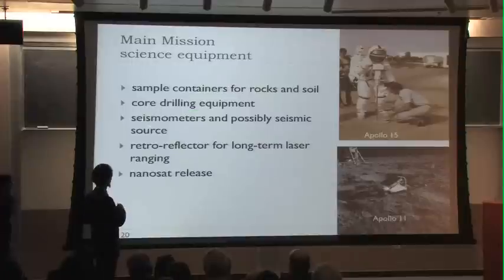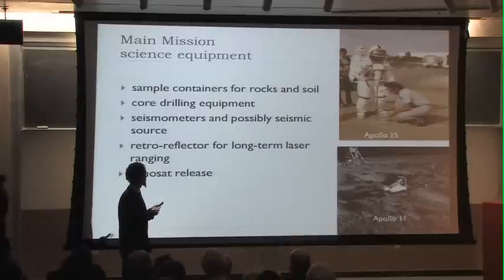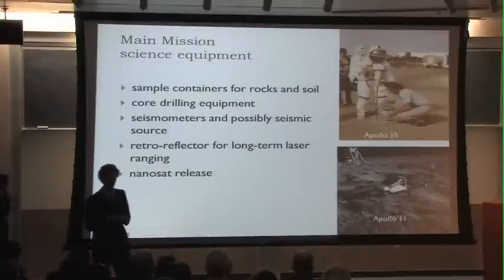We will plan to deploy passive source seismometers at the landing site, and depending on what our tethering constraints are for our lander, we may be able to consider an active seismic source, where we would have the source near the spacecraft, deploy a seismic array, and be able to get a three-dimensional look into the body.